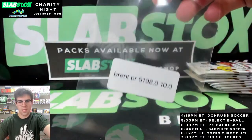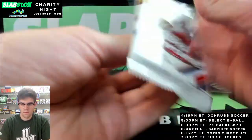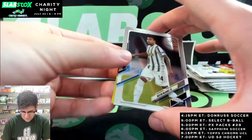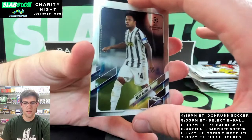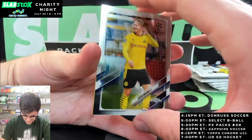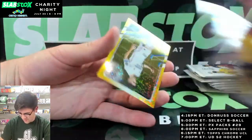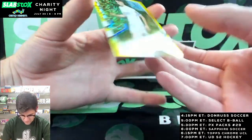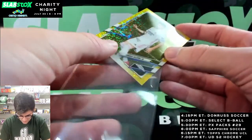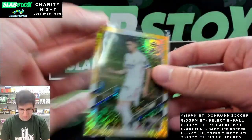Brent P with number 10. Ooh, you got a yellow diamond. And Weston McKennie. Phil Foden. Erling Haaland. And a Valverde. That was a couple of really nice players there in a row. We got the Valverde numbered out of 299. These yellow mini diamonds look really good. I'd imagine a Mukoko or a Bellingham would look great.